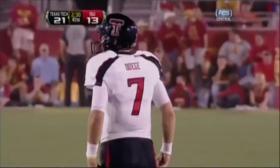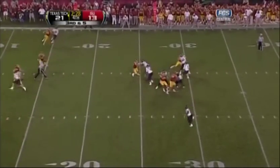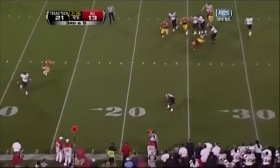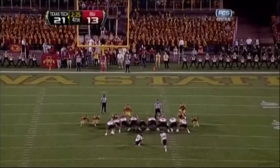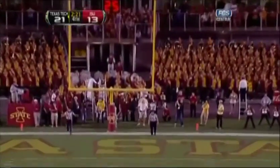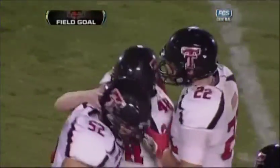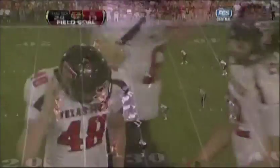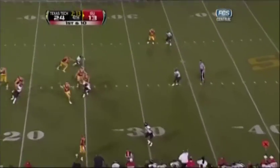Timeout. Iowa State. Four wideouts for Daggy. Safety valve is Williams, and he dropped it at the 23. Got that one. Good from 39, 24 to 13 with 2:20 to go. Texas Tech in the lead. They can run it and they can play defense. Texas Tech on top 21 to 20, I'm told.